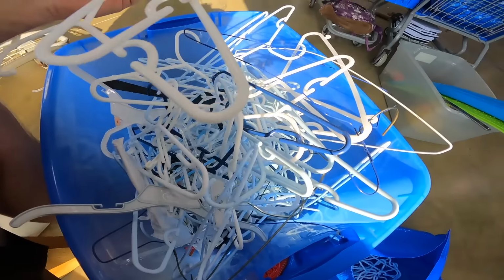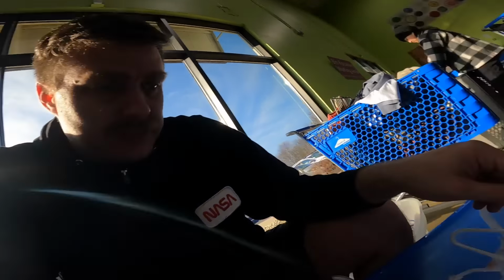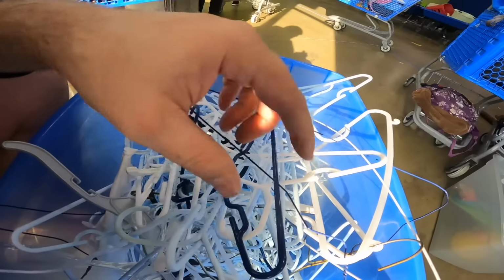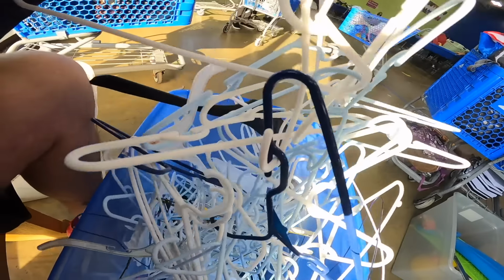I found this bin full of hangers. This is actually a specific size hanger we bought for the store, and they are cheaper here by weight. It's like 7-8 cents per hanger this way, and then when we buy them on Amazon in bulk, it's like 18-20. So I do buy whatever hangers here match our store stock.